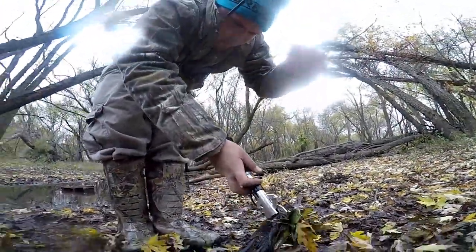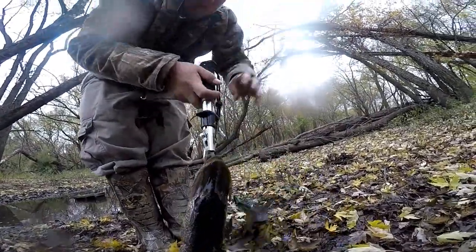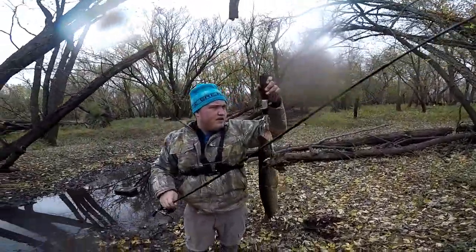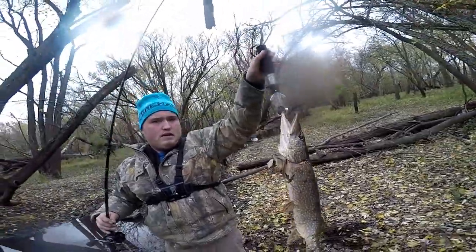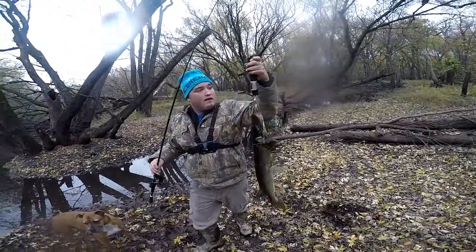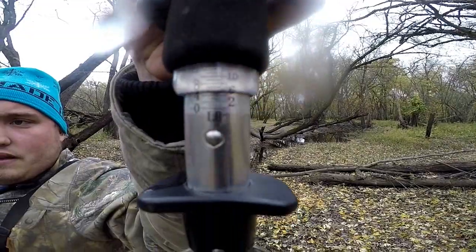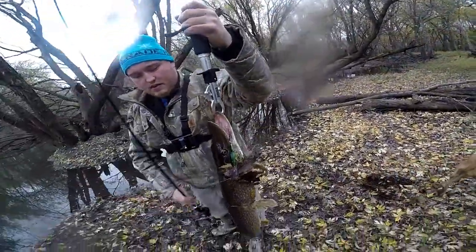Come on now. All right, she's gotta be 5. She is 5.5 pounds, folks. Decent. Look at how small. That's probably not even 30 inches. And we're looking at the scale here. 5 1/4, 5.5 pounds. Oh yeah. Yep, 5.5. Friggin' right, people.